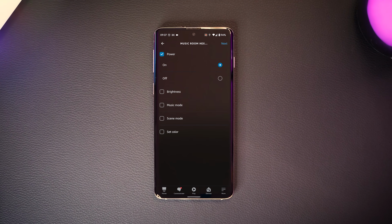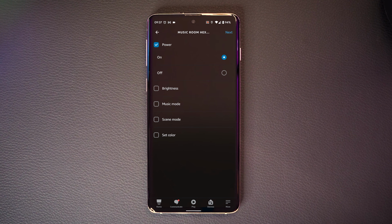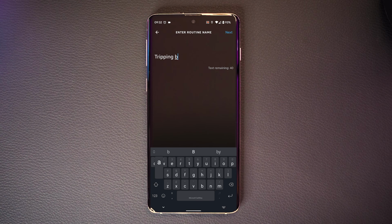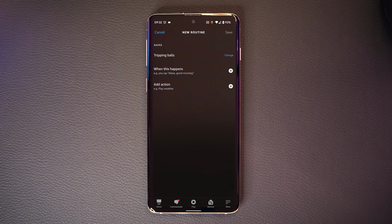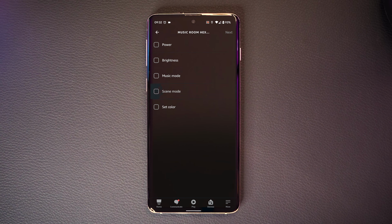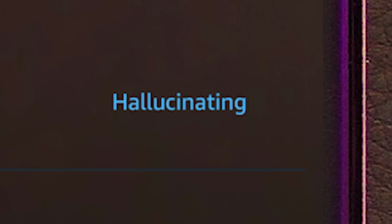All Govee products have an unusual and awesome level of Alexa integration that allows you to choose almost any of the modes that the device is capable of as part of an Alexa routine. I can, for example, create a routine in the Alexa app that when I say a particular phrase, will change the Hexa light's scene to a specific mode. Hey Alexa, take me on a trip.